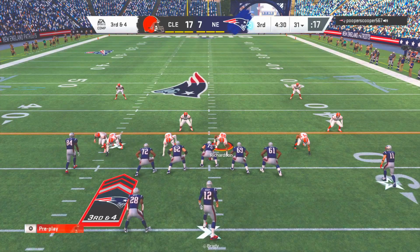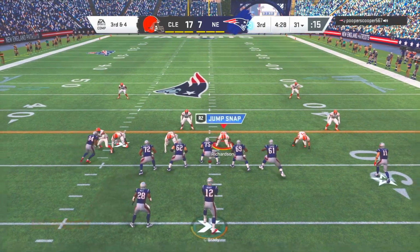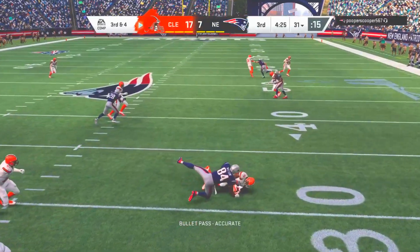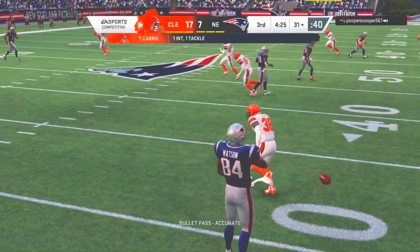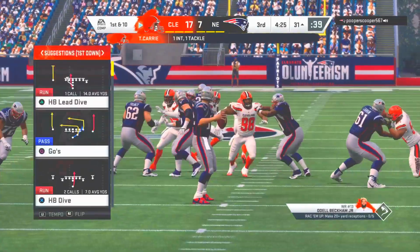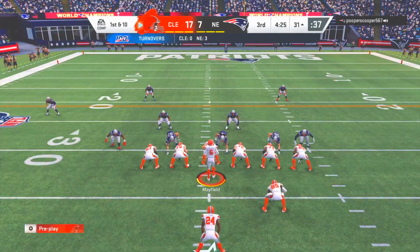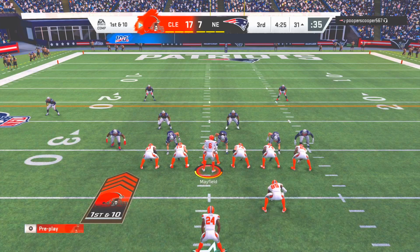Come on, D. Check. Tight right. From the gun, it's Brady. Now a clash of bodies here, and it's intercepted. Picked off by Travis Carey. First possession of the 3rd quarter, an interception, so maybe a second half tone setter.